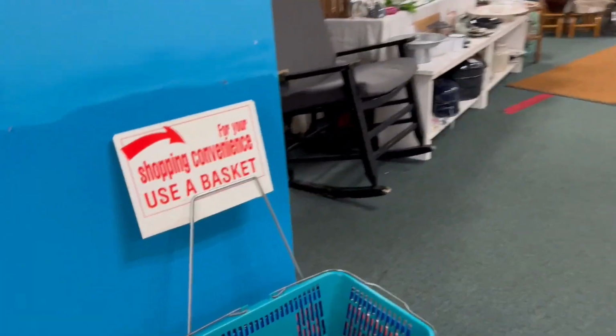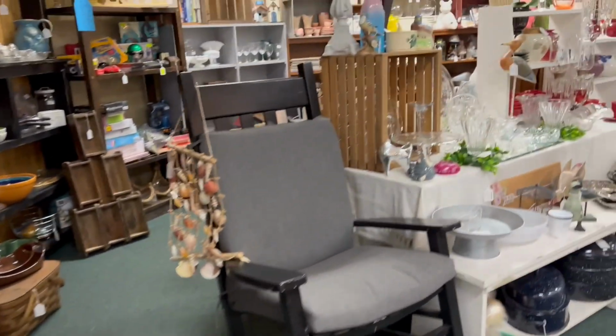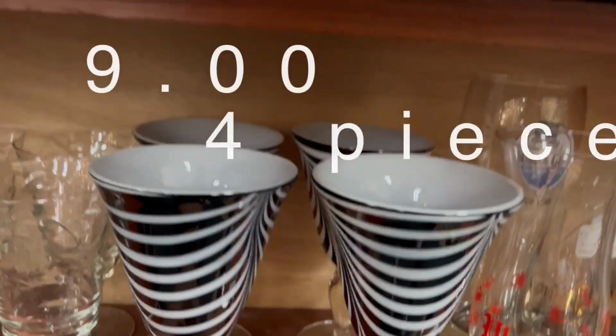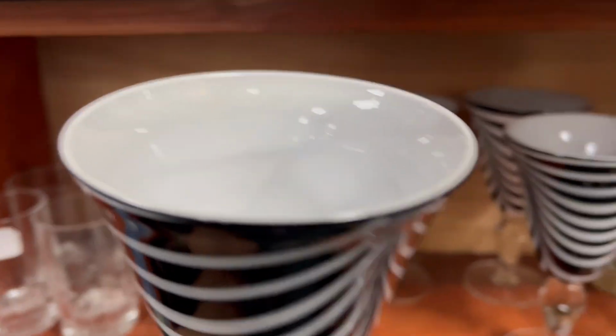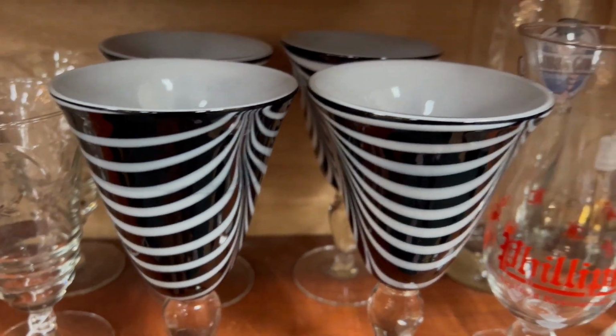It was perfect timing for us because today they have a treasure hunt. You need to find those coins to get either a 10% discount, 50% discount, or a 100% discount. Right over here, I found these goblets. I think this is animal print or zebra. Let me know.